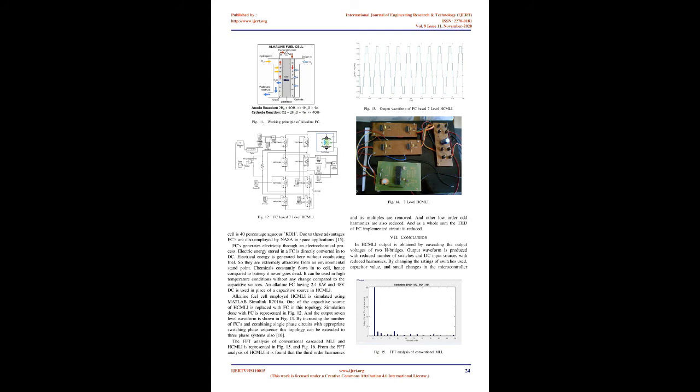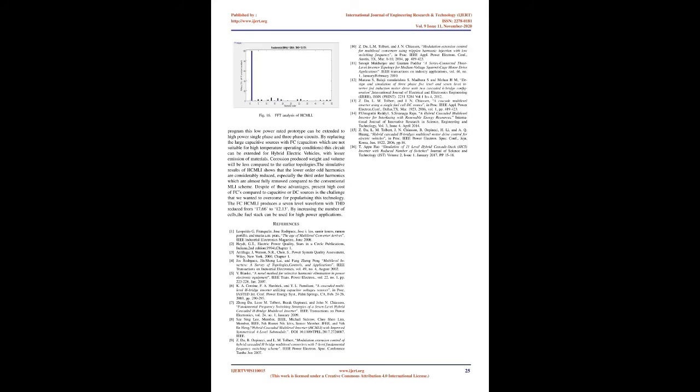FCs generate electricity through an electrochemical process. Electric energy stored in a FC is directly converted into DC. Electrical energy is generated here without combusting fuel. So they are extremely attractive from an environmental standpoint. Chemicals constantly flow into the cell, hence compared to a battery it never goes dead. It can be used in high temperature conditions without any change compared to the capacitive sources. An alkaline FC having 2.4 kW and 48 V DC is used in place of a capacitive source in HCMLI.